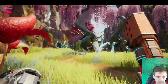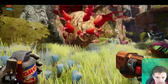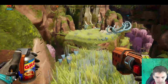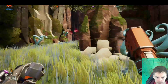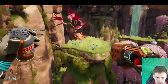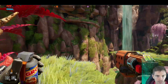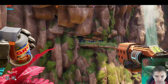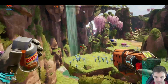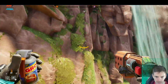Okay. All right, let's go to this marker. Excuse me, guys. Jeez. This planet is crazy. Oh, I should be able to make this jump now, right? That's what it wanted me to do before. Secret nearby. Is it that? I don't think I can make it up there. Okay. Yeah, there's no way I'm making it that high.